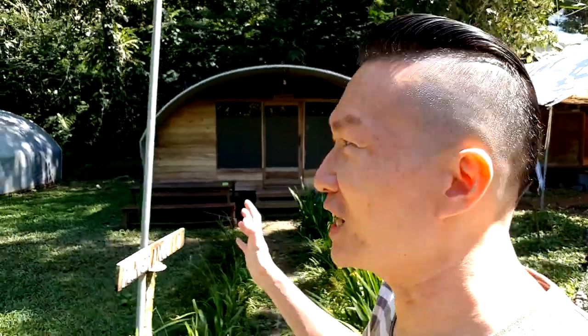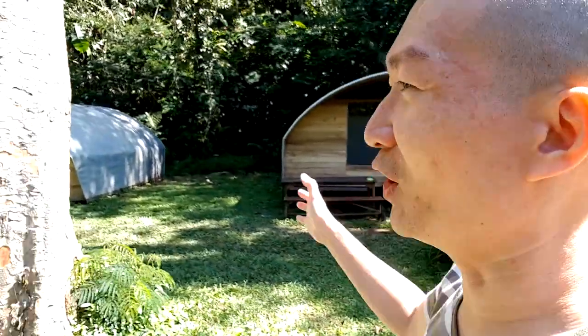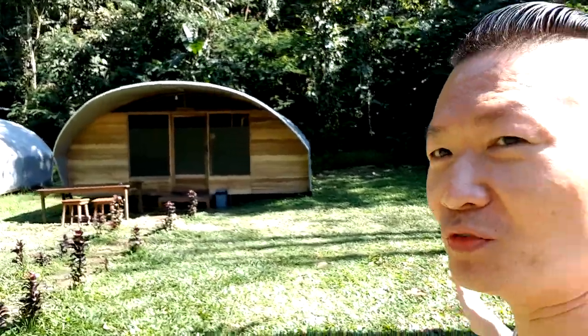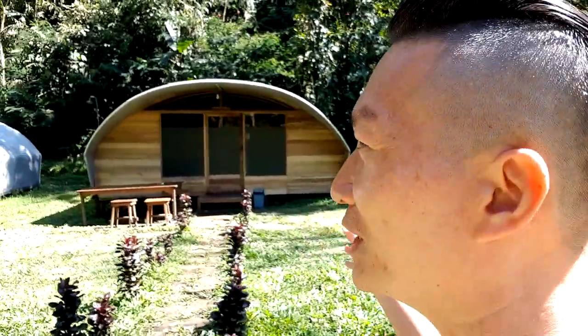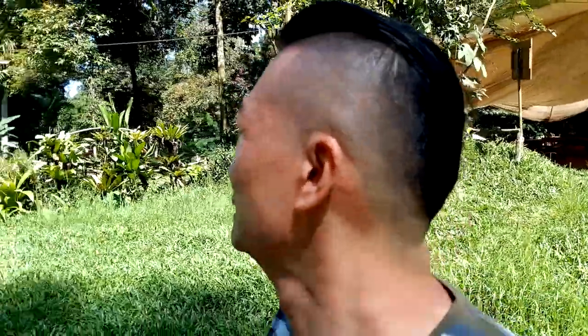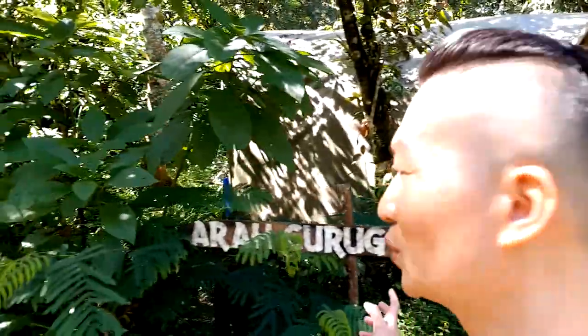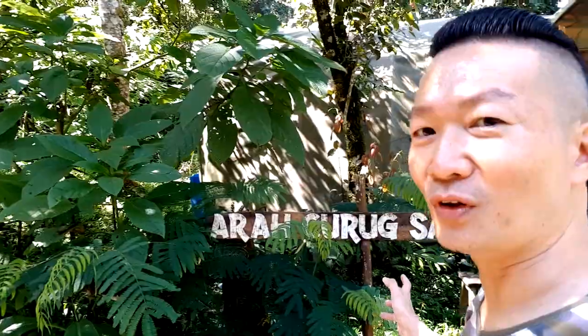This is the place you can actually stay here. These are the accommodation. On the way to the waterfall, we have all the accommodation, looks nice. This is the glamping area. This is the front office. So we are heading to the waterfall, Curug Sawer.